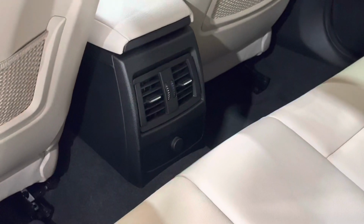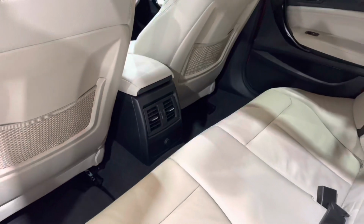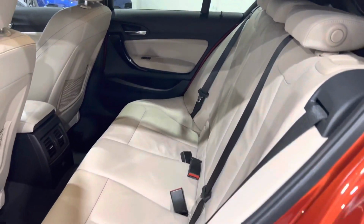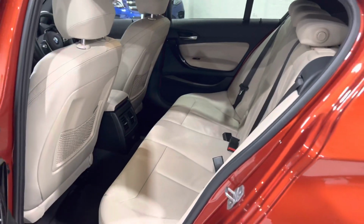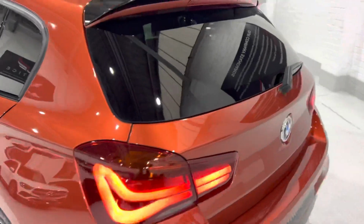All of the air vents down here, you can see they're not damaged. Sometimes people hit them with their feet and they get broken, but not on this car. All the Isofix in there. So we've just come out of there.